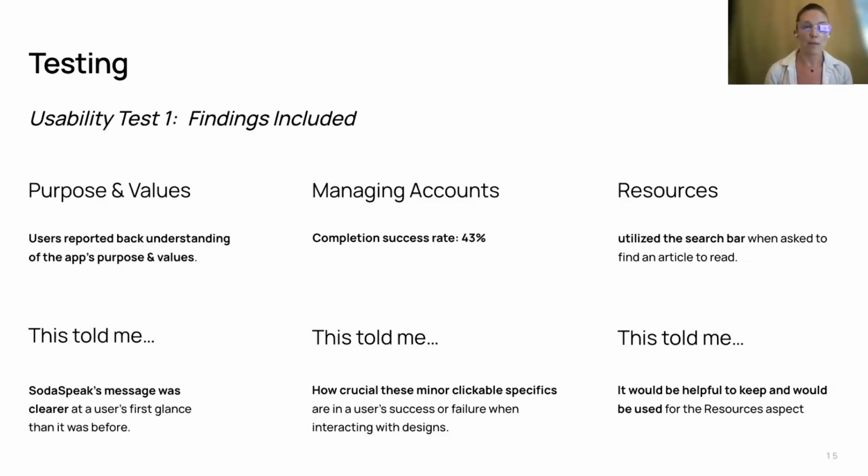And so with the first test, when I presented the informational scroll, I asked users to describe afterwards what the app's purpose was, and users reported back understanding SoToSpeak's purpose and values. So what this told me was that their message was clearer at a user's first glance than it was before. And in regards to the managing accounts, I asked users to go in and monitor their child's screen time. Original usability test, this first test, there was a 43% success rate in completing this action.